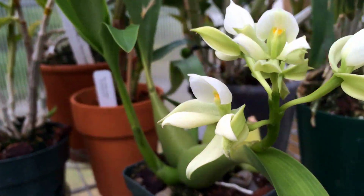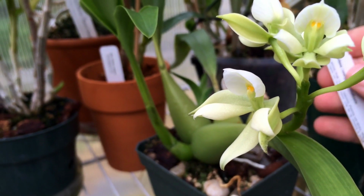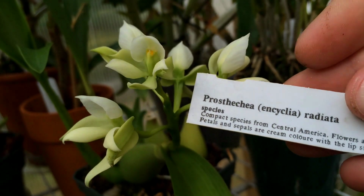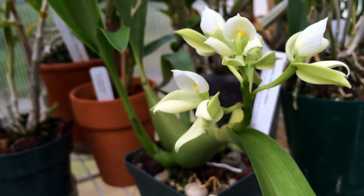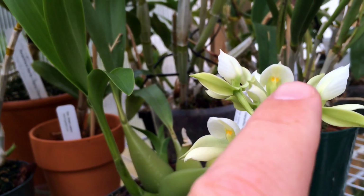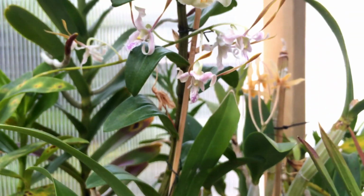This little beauty here. What am I looking at? I don't even remember the names anymore. They changed this. Oh yes, Prosthechea radiata. Saying that wrong, but that's okay. Used to be an encyclia. So this is the alba form, I guess. It should have little patterns in the lip, but it does not. So we're calling it alba.